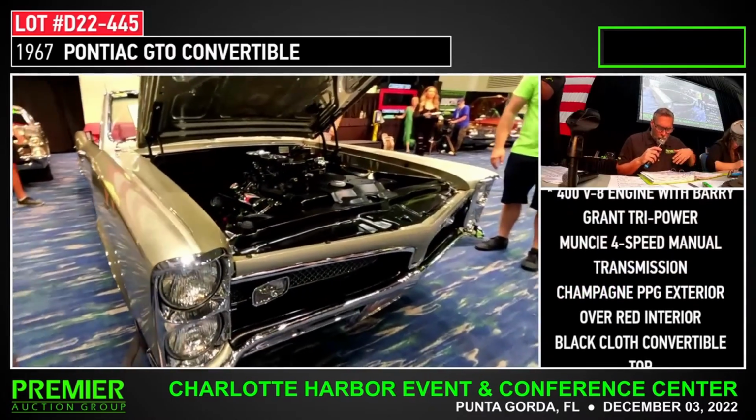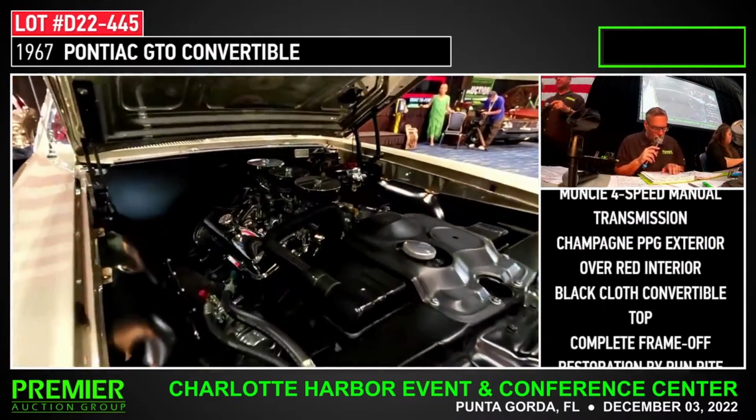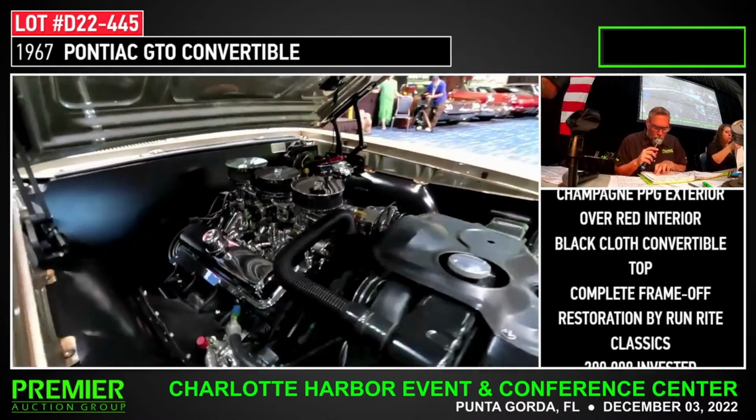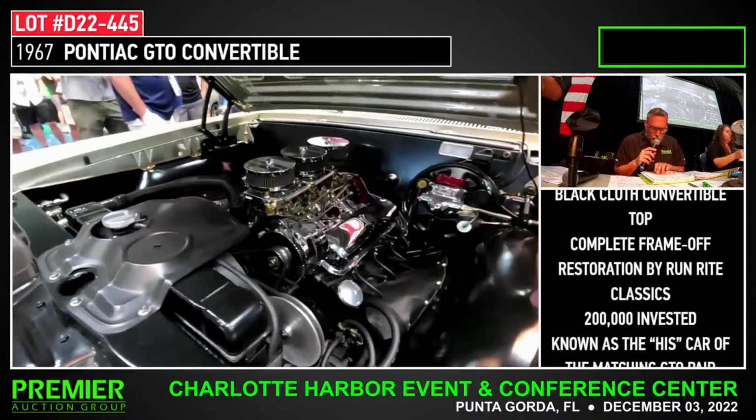All right, now we move on to this version of the GTO. Thank you, sir. Lot number 445 is a 1967 Pontiac GTO convertible. This car has a 400 V8 engine with the Barry Grant tri-power, the Muncie 4-speed manual transmission. Over $200,000 invested in the restoration alone.